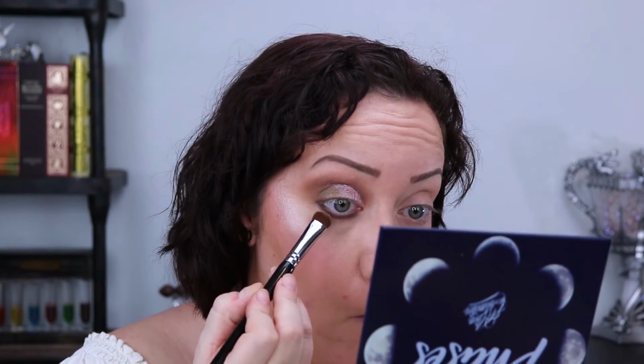And then I'm gonna do a little layering down here. So first I'll blend Gravity with a small pencil brush. I'll go right over the top of that black and blend down a little bit. And then I'm gonna use this flat, fluffy brush, but it's got a good little density to it. This is from Suva Beauty, it's their 550. And I'm gonna jump into Force and get it on the tip of the brush. Tap it, and I'm just gonna buff this underneath.